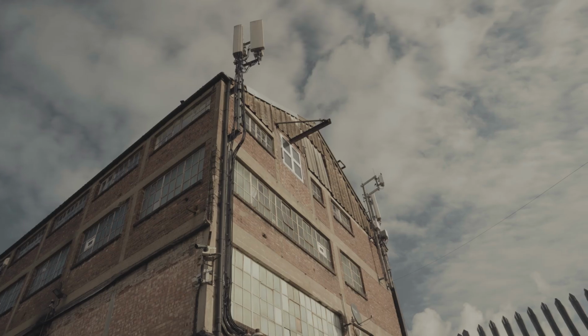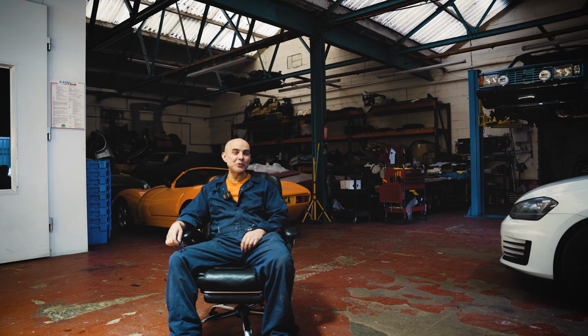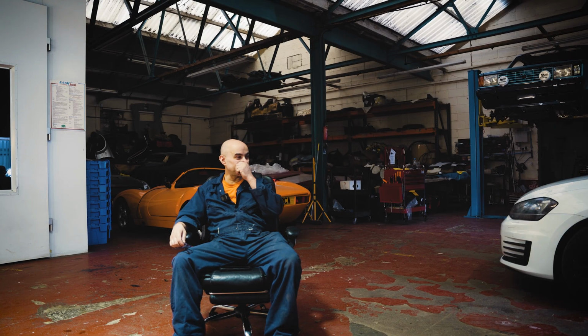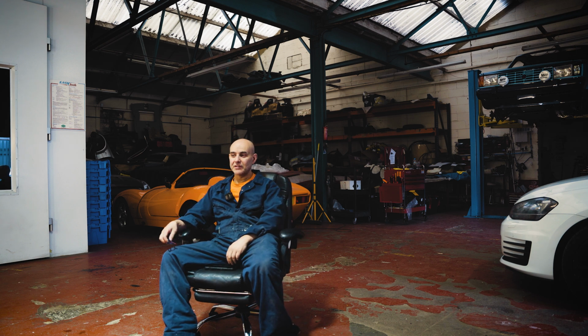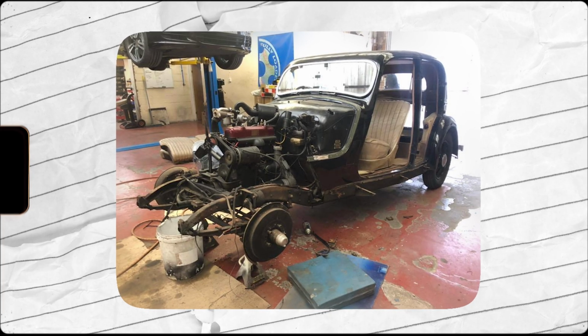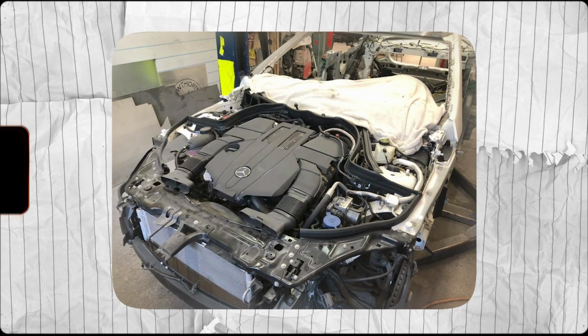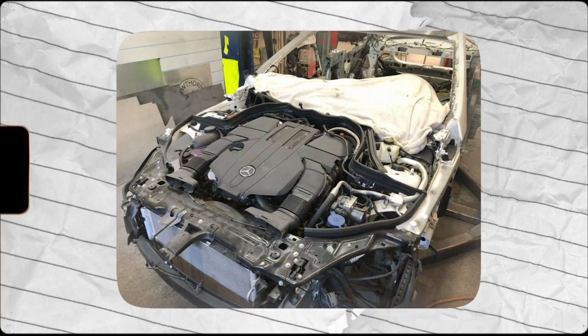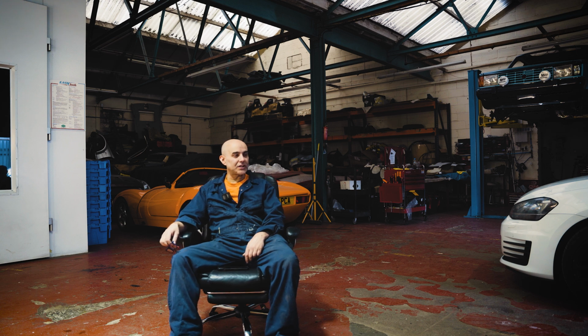It was an email. I get many emails, and most of them are people asking for us to build ridiculous things, and this was one of them. It was a detailed email, and the guy asked if he's got a Rover P2 that he's bought, could I put a modern engine, gearbox, and suspension in it so it drives like a modern car. And I said, yeah, I think we can do that, not a problem.